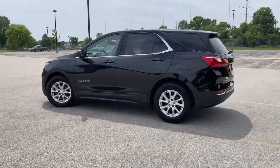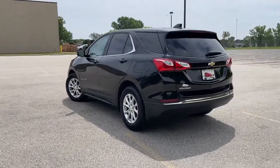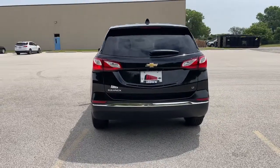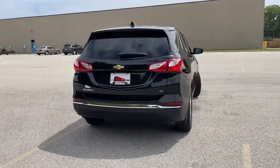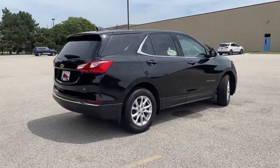These are just some of the great options this vehicle comes with: keyless entry, power driver seat, electronic stability control, aluminum wheels, intermittent wipers, tire pressure monitoring system, trip computer, power windows, bucket seats, four-wheel disc brakes.